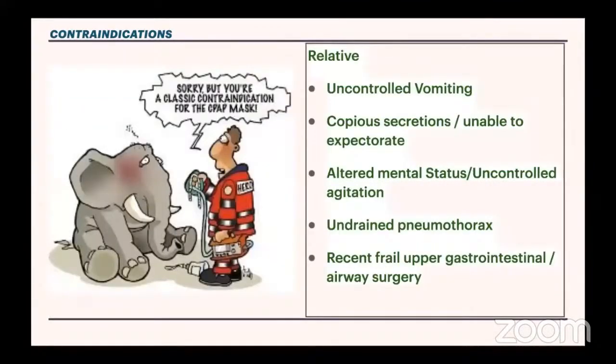There are certain relative contraindications also, like uncontrolled vomiting, uncontrolled agitation, or altered mental status, copious secretions, or conditions in which the patient is not able to expectorate increased amounts of respiratory secretions. Untreated pneumothorax also has to be treated first before initiating NIV.